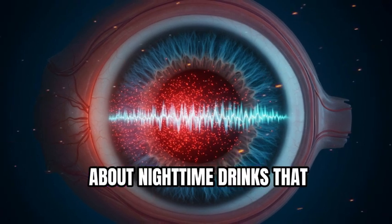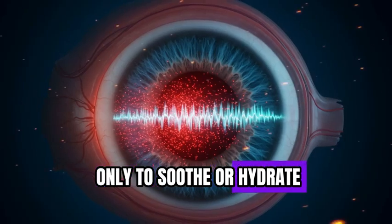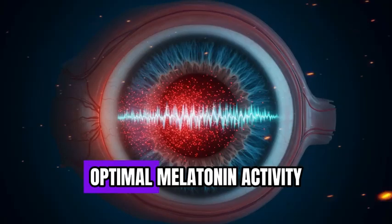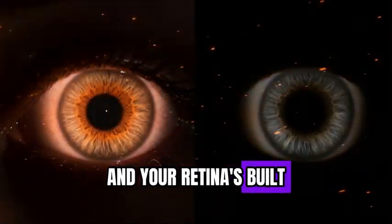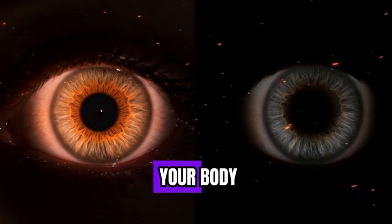So when we talk about nighttime drinks that improve vision, the goal is not only to soothe or hydrate, but to create a biochemical environment that supports optimal melatonin activity, because melatonin is both your body's natural sleeping aid and your retina's built-in shield against aging. Here's what is really going on inside your body.